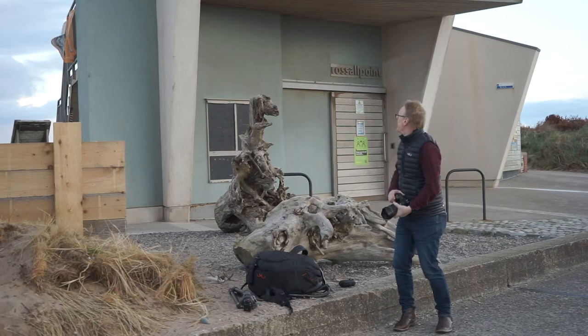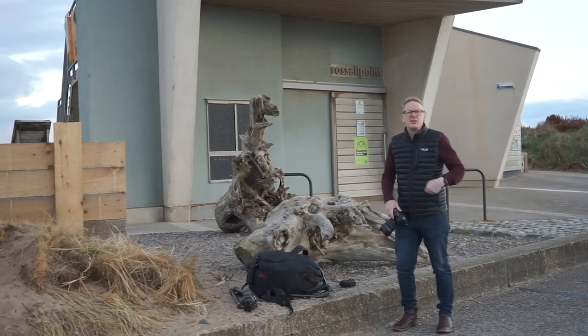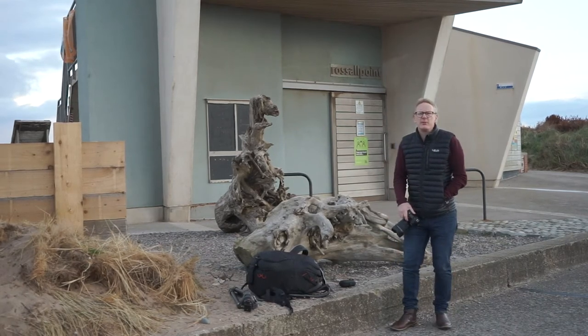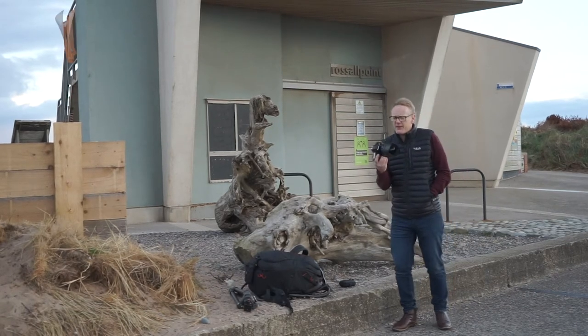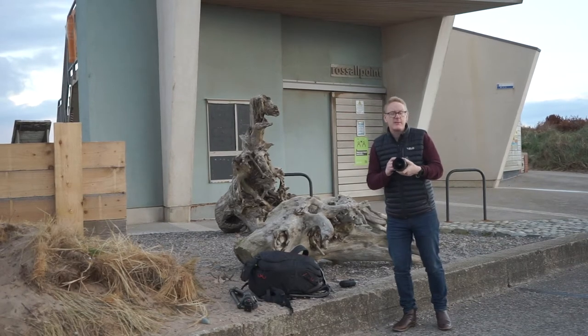For me, it's this vertical column that's a lighter colour than the rest of it, and then these sort of floors that stick out. So what I'm going to do is try and picture those. For this, I'm quite close to the building. I am using a wide angle lens. I'm shooting about 20 millimetres.